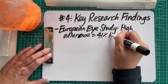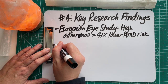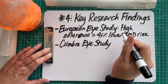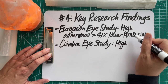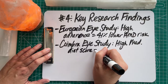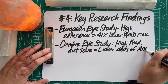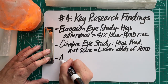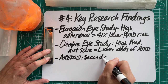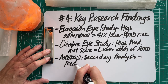Another important study was the Coimbra Eye Study in Portugal. Their findings echoed the European Eye Study, showing that participants with higher Mediterranean diet scores had significantly lower odds of having AMD. Even the AREDS-2 study, known for testing nutritional supplements for AMD, found in a secondary analysis that participants who followed a Mediterranean diet pattern had better visual function and a reduced risk of progression.